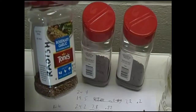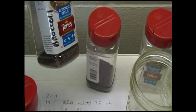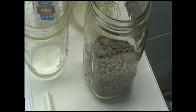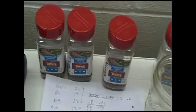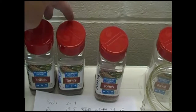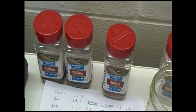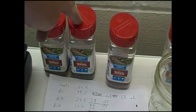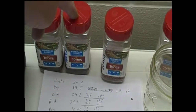So we've got radish, broccoli, cabbage, and then the peas. So we've got all those ready to go. Broccoli and cabbage will be planted tomorrow. They'll all be planted this week.